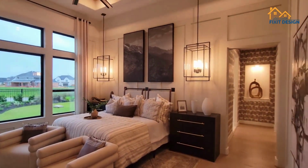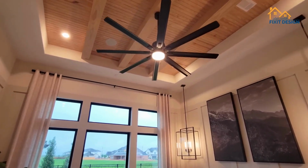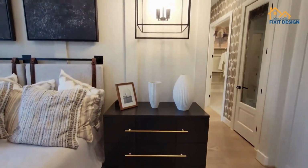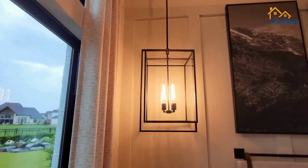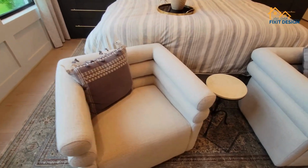So, those are our 12 must-try interior design ideas for small bedrooms. With these tips, you can create a beautiful, organized space that feels much bigger than it actually is.